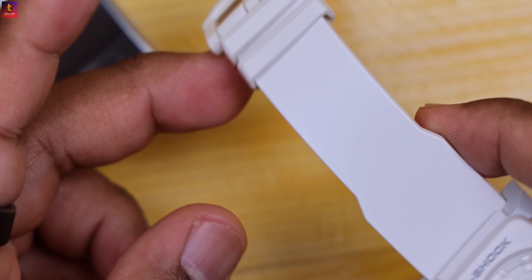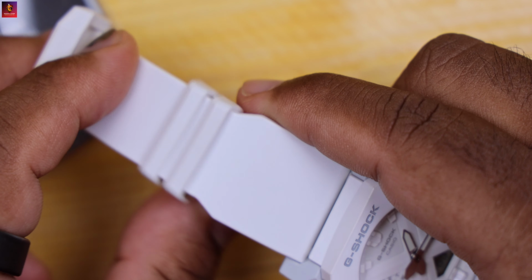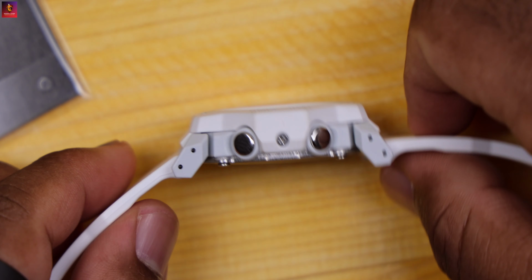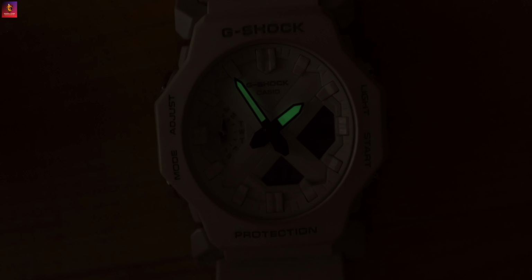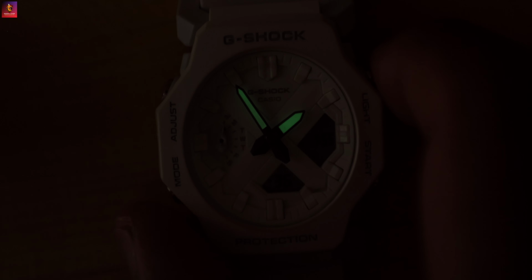You can change it to any other strap you want. So if you don't like the strap which is coming with the watch, you can actually change the strap to one of the same size, which is something good. And the strap made up of resin is quite hard to the touch, and it doesn't feel so uncomfortable when you're wearing it. When you're in pitch darkness, you can only see the lumed hands of the watch, so it will be a little difficult for some people to read the time.